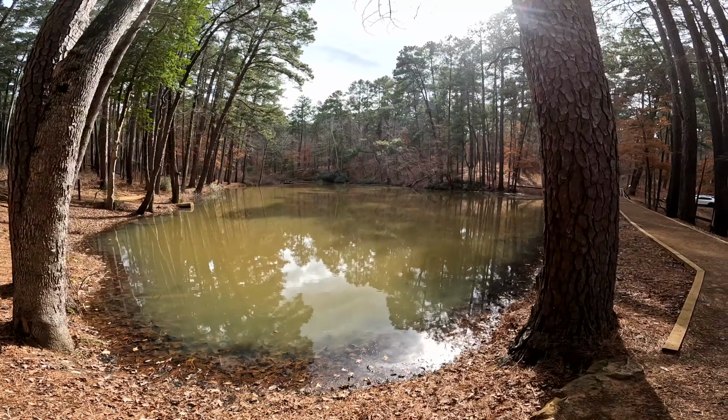This last shot of the Tejas Timber Trail gives you an insight on how the trails look like in this park. What a beautiful hike through the woods.